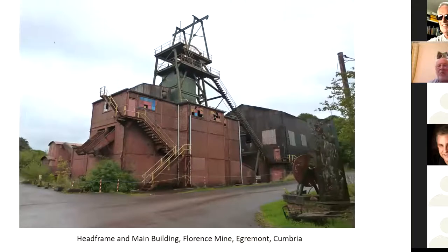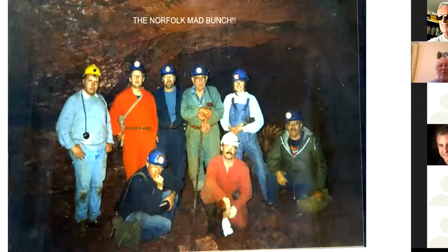These are now getting a bit derelict, apparently. They aren't as good as they are in this picture. But this was the Norfolk group down there in about 1993 or 4, I think. Here's Mr. Belson. No, Richard.